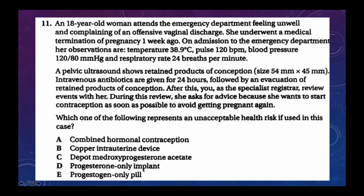Why implant? Because infection is there, sepsis is there, and after that the D&C was done again. So how can we put the copper device, ma'am? That's the 18-year-old question. Which of the following is an unacceptable health risk? So they are asking which one is category 4.